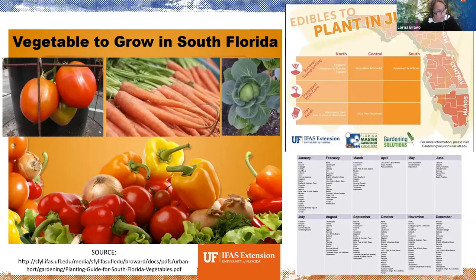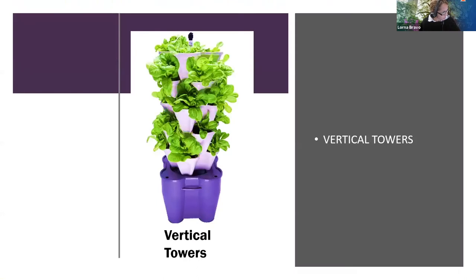We always reference that in South Florida. You know, we are always asked, well, what can you grow in South Florida? We do have this really cool monthly crops calendar of what you can actually grow. And then just knowing what it is you want to grow and understanding the systems would be very helpful.